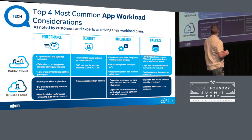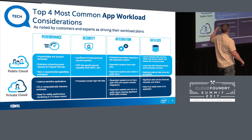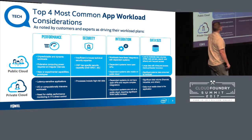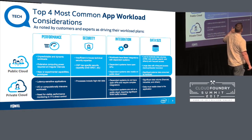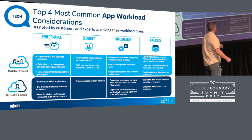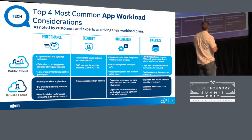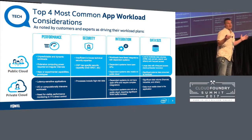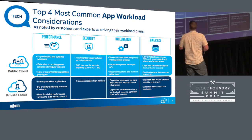the technical considerations. In the technical consideration space, in the performance vector, if you have unpredictable and dynamic workloads, public cloud is a great place to go. In security, if you don't have a lot of security expertise in-house, public cloud is a good way to go. If you don't have a lot of dependencies on your back-end systems, then public cloud is a way to save costs. And if you don't have a ton of data volumes, it might be a large data set, but you don't access it often, like backup recovery, things like that, that would make sense in the public cloud.